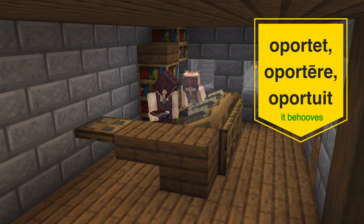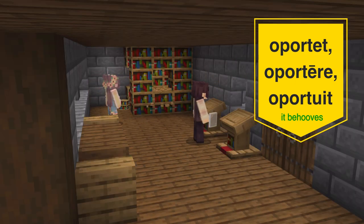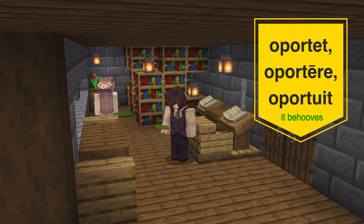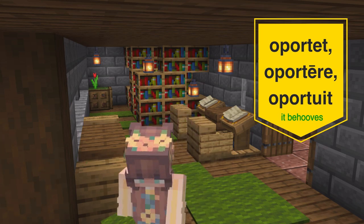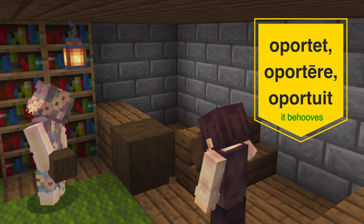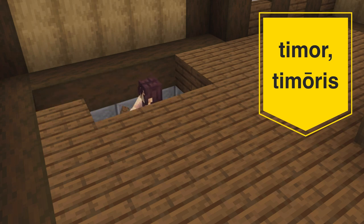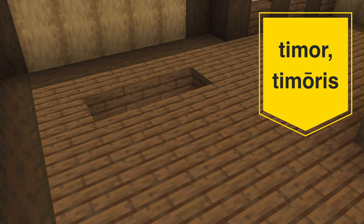And here we have some other examples of what exactly it behooves means. It behooves basically means should, or it is proper, or it is necessary. And this lesson will teach you all about how to use this word. But make sure to practice memorizing it right now and all of its principal parts so that you'll be ready when you come across it in this lesson. And our final word is timoris. Think of timid, because timor, kind of similar to some verbs we've learned in the past, means fear.